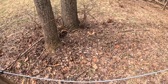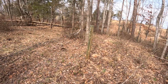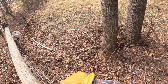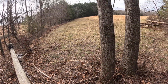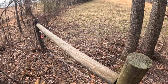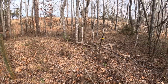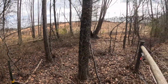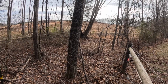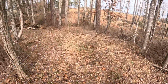Checking this. Now, right before summertime, you can also see that the briars and stuff have gotten on it. I'm not going to do anything with it now, but before summertime, we'll get through here and really check and trim our fences to make sure we don't have any problems come the springtime. And you can see that right there is the pig paddock. I got that finished now.